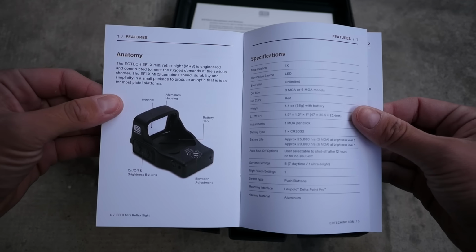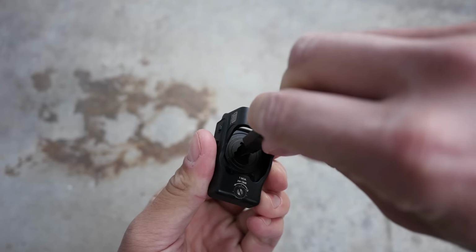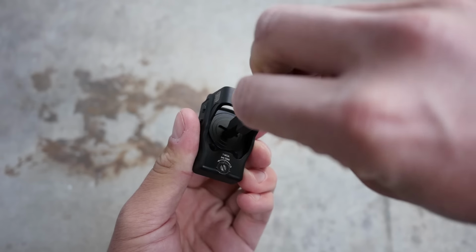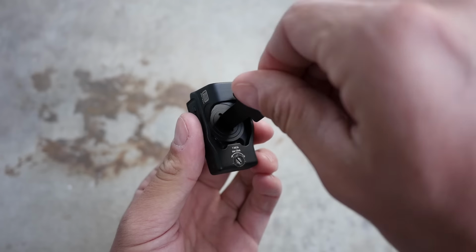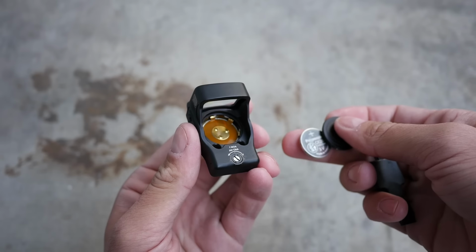The EFLX mounts to the Delta Point Pro footprint, which is kind of an odd deprecated choice, but I believe it was done for two reasons. One of the reasons we'll get to later. The other one is for the top-load battery capability. It's not easy, perhaps even impossible, to cram a top-loading 2032 battery into an RMR footprint, but you can do it on a Delta Point Pro.